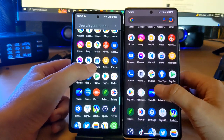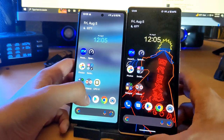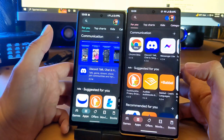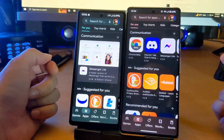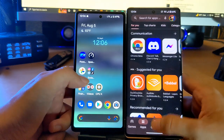Let's see what app we can go through. I guess let's try the Play Store. We'll do the Play Store since it's on both home screens. So the Play Store on 3, 2. And again, pretty much the same thing. Keep in mind, I am using two different mobile networks here. I'm using Visible on the Pixel 6a and T-Mobile on the Pixel 6 Pro. So keep that in mind.